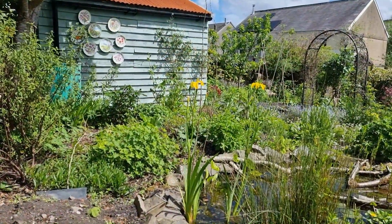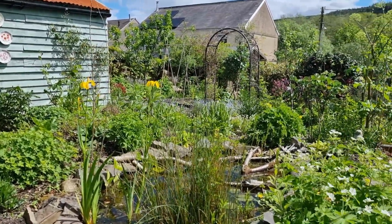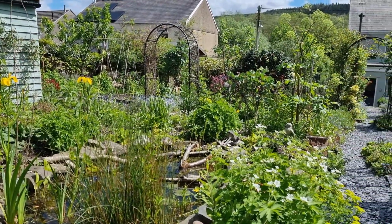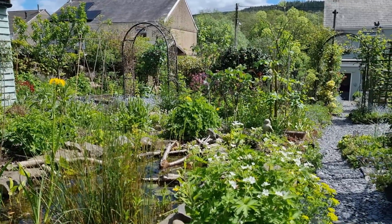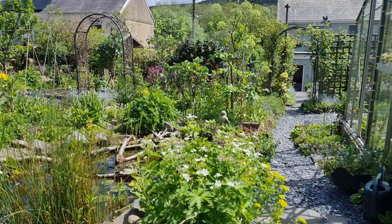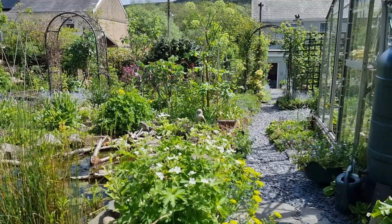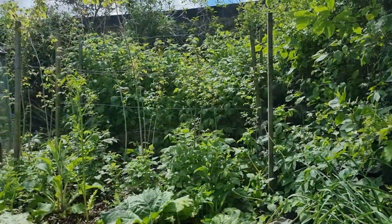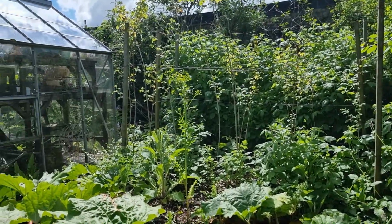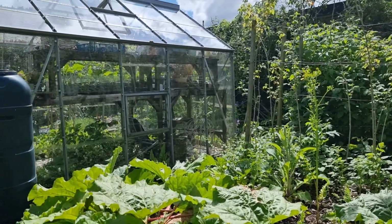I started wilding my garden in response to the awful decline that there's been in all our animals and plants, particularly here in Wales. Everything is in decline, and some things are on the verge of extinction that used to be quite common. And it's very easy to get despondent and despairing, and I thought, well, rather than do that, I would see what I could do about it. So the idea of wilding my garden was to make as many different habitats for as many different animals and plants as I possibly could.